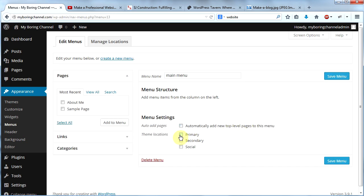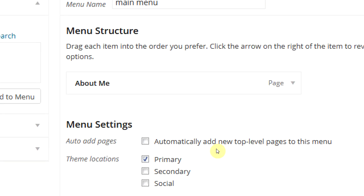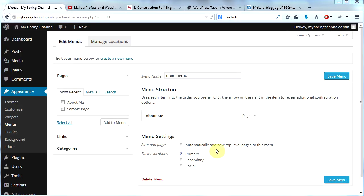Now, we want this to be our primary menu, so it's going to be at the top of the page. And we just made an About Me page over here. So I'm going to check that, and I'm going to click Add to Menu. Now this box here says automatically add new top level pages to this menu. What that means is every time you make a top level page, which is a page without a parent, then it will automatically show up in your menu. So let's go ahead and check that. And then click Save Menu.